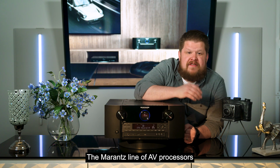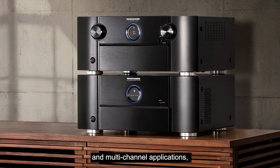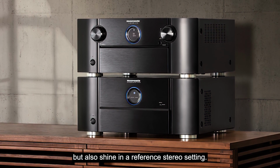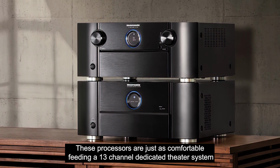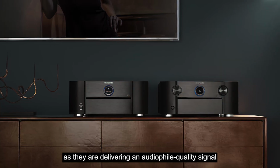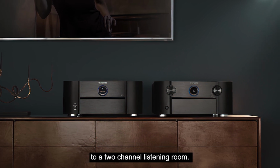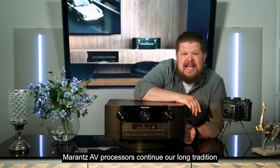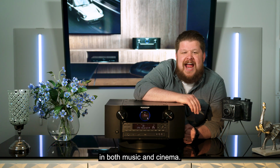The Marantz line of AV processors are designed to handle the demands of home theater and multi-channel applications, but also shine in a reference stereo setting. These processors are just as comfortable feeding a 13-channel dedicated theater system as they are delivering an audiophile-quality signal to a 2-channel listening room. Because music matters, Marantz AV processors continue our long tradition of delivering a best-in-class listening experience in both music and cinema.